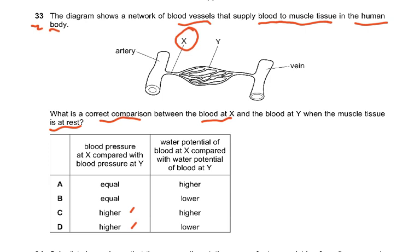Now the question is, would the water potential of blood at X be higher or lower? Well, it has to be higher. Why is it got to be higher? Because the arteriole would have more water, but when it reaches the capillary network, then water and glucose and everything is going to move out. So the water is also going to move out. So the water potential at X will be higher than Y, because it says water potential is as compared with water potential at Y. So this is what we have to understand, and that is why the answer is C for question number 33.